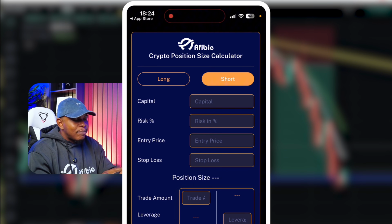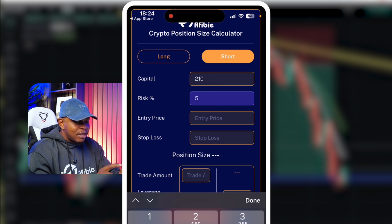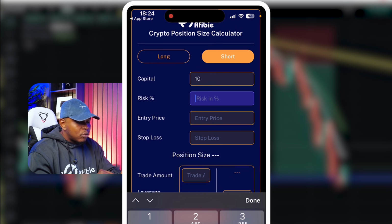So with this, I'm going short, so I want to click on short. What is my capital? I'm going to put $210, and here I'll enter 5%, right? That's what I'm risking. I can do it this way, or since I already know the amount I'm risking, I just put $10 here and put 100%. It's the same thing, okay?